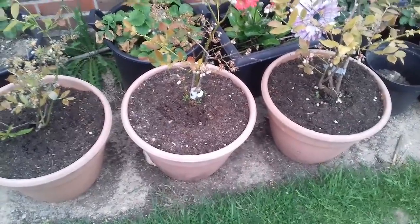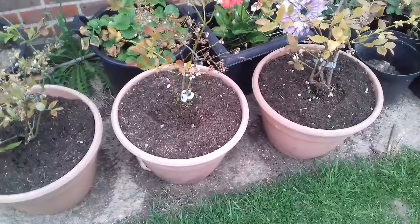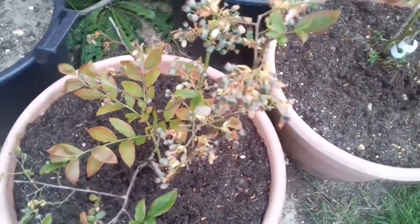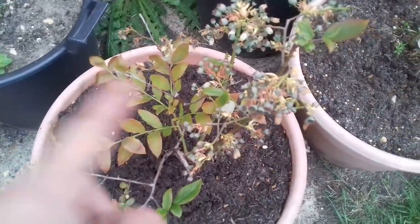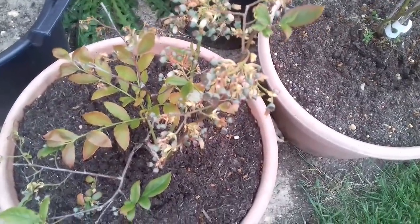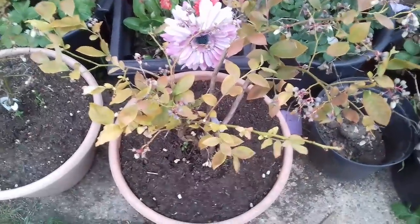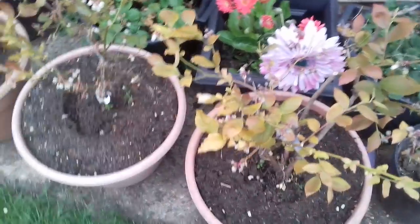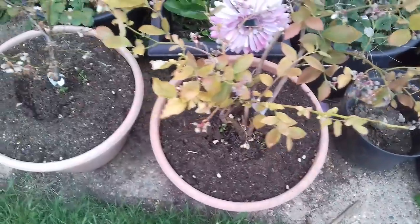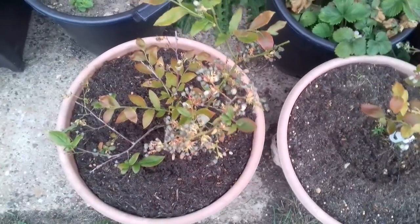Now the blueberries, you may remember that video I did where I put them in a more suitable growing medium, the ericaceous feed and so on. So you can see we've set very decent crops here, and the plant appears to be retaining them, and the colour of the leaves is looking more lush than it was. So obviously the plant is benefiting from the ericaceous compost and the feed. I'm going to be getting another blueberry bush or two over the next few months, because I really want to get into the production of blueberries, and I've never really achieved my potential on that. So that's one of many aims I've got.